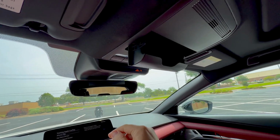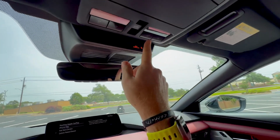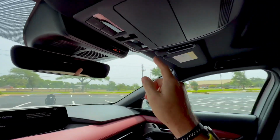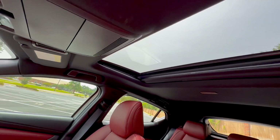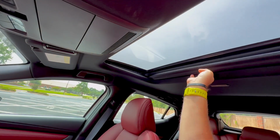Up here we get some sunglass storage, we get some light controls, and then we get our sunroof controls. We do have just your traditional sized sunroof here with a manual shade. I actually prefer the simplicity of that, and you can see me here at 5'10". I am sitting all the way down, plenty of headroom, but let's check out and see how much space there is behind me at 5'10" in that rear seat.